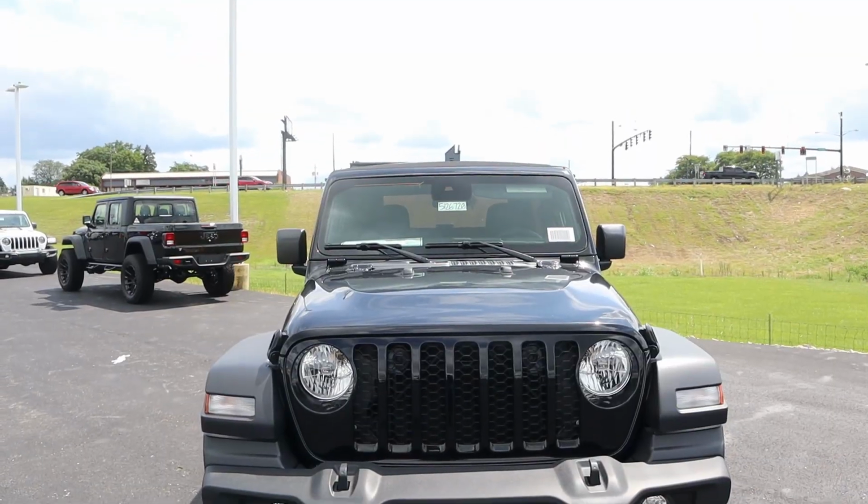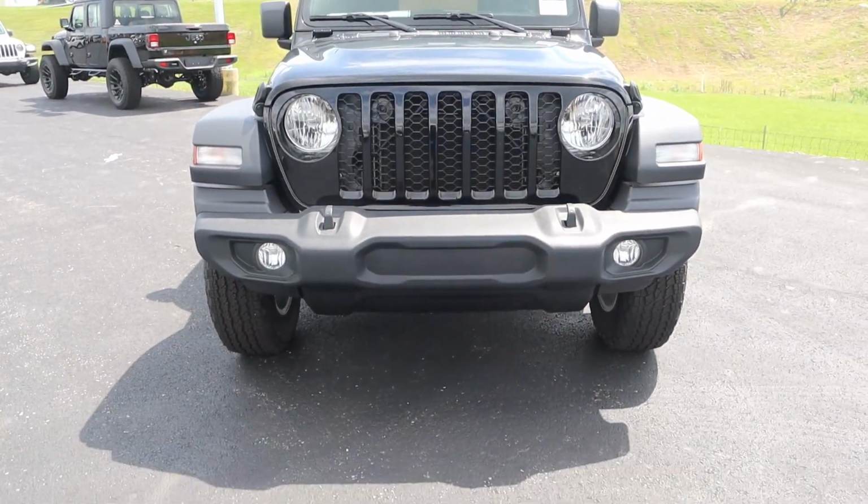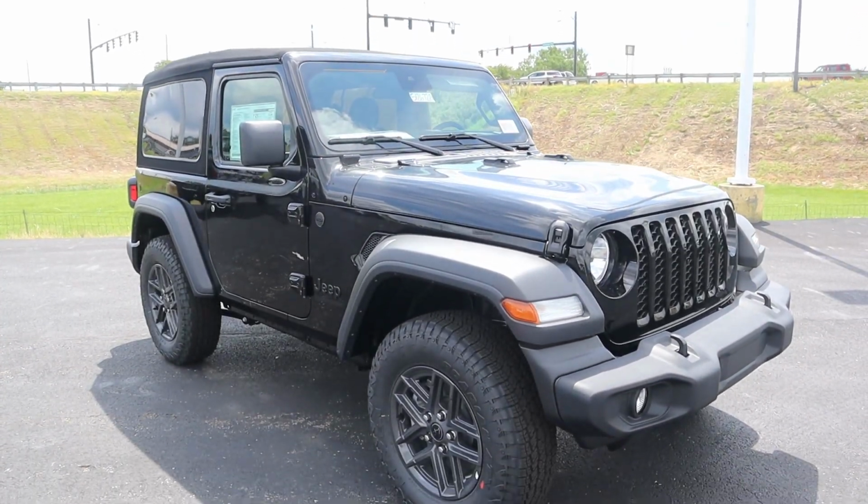I'm not going to talk about the 4xe or the 392 V8 because most people aren't going to be buying those at this price point because they add a little bit of cost to this whole Wrangler equation. So today I'm just going to talk about the 3.6 liter V6 and then the 2 liter 4-cylinder option. You may be thinking, I don't want a 4-cylinder in the Wrangler, but let me tell you this 4-cylinder is turbocharged, 270 horsepower and 295 foot-pounds of torque.